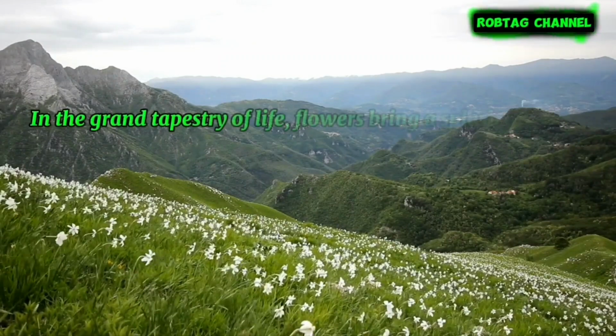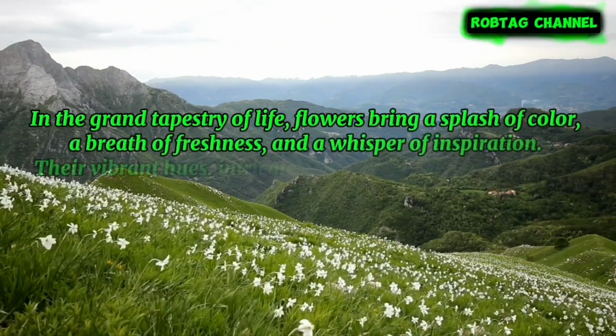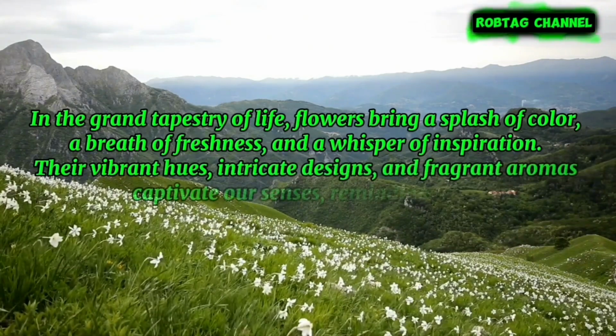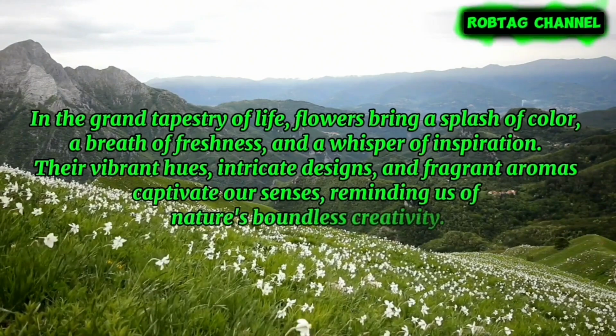In the grand tapestry of life, flowers bring a splash of color, a breath of freshness, and a whisper of inspiration. Their vibrant hues, intricate designs, and fragrant aromas captivate our senses, reminding us of nature's boundless creativity.